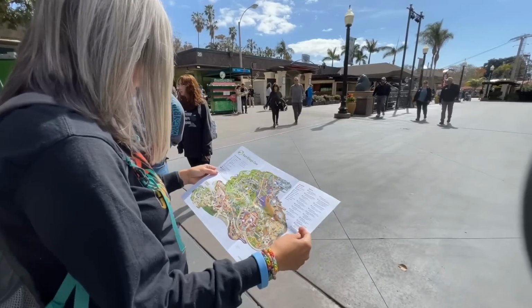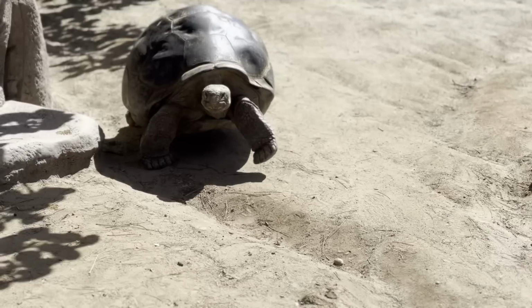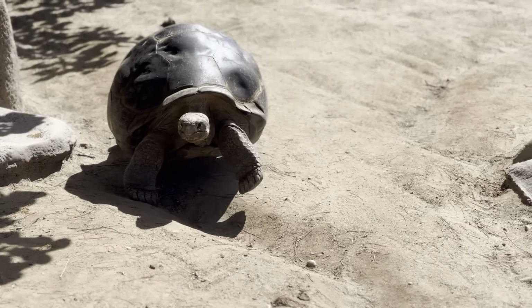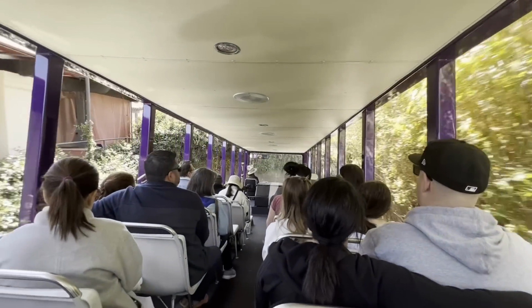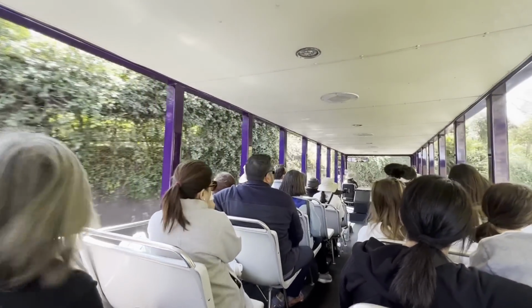And if you want to ride the tram? Do you want to ride the carousel? Do you want to ride the train around the park? It's all included at the San Diego Zoo. You can ride the gondola, get on the tram that does a full tour of the zoo, and there's somebody that tells you everything, and you sort of get to see the backside of pens and stuff like that. It's really just all there.